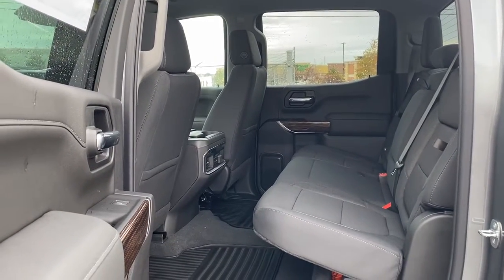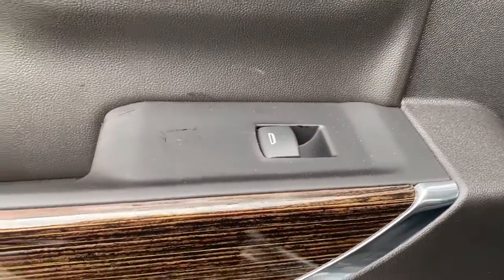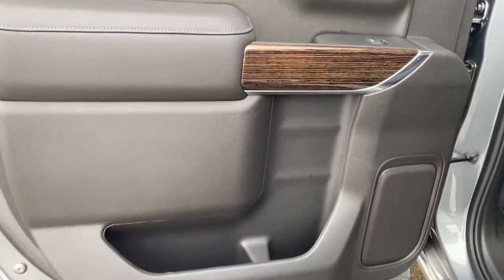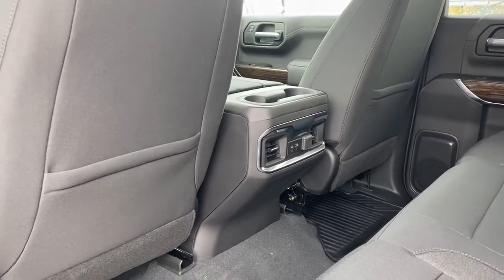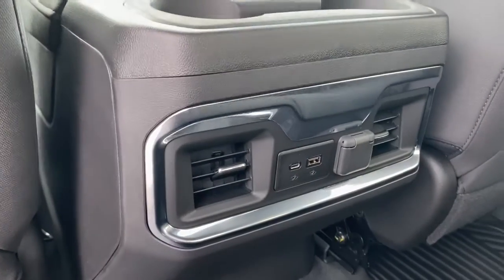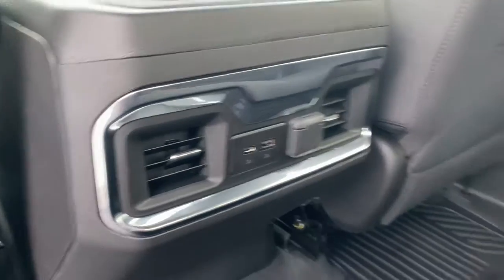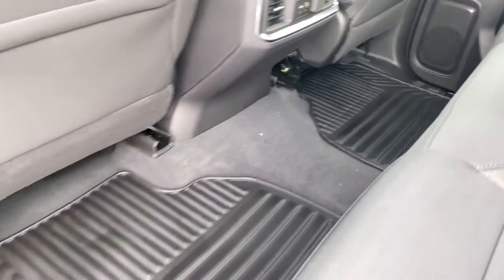Next, we're going to take a look inside the back of this 5-passenger truck. The passenger door has power windows, wood trim, door storage, and a door speaker. The backs of both front seats have got cloth seat pockets. The back of the center console has 2 cup holders, some USB ports and power plug-ins, as well as the rear fans. Rubber floor mats on the floor.